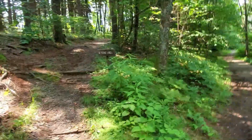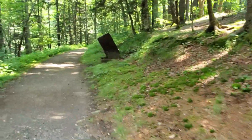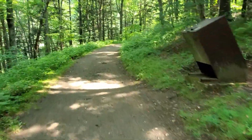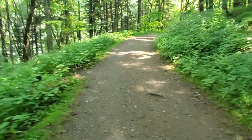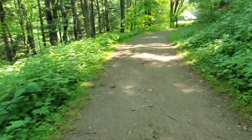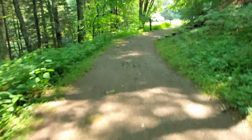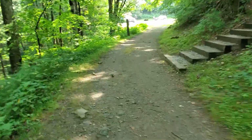If you were to go up that way, there's the picnic area. But I think the end of the trail is still this way. Oh yeah, I see the parked cars. I did meet a few people on trail. That was nice. And I do believe I see Robin.